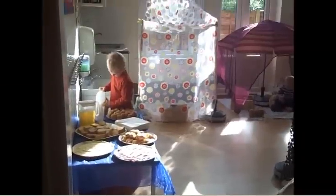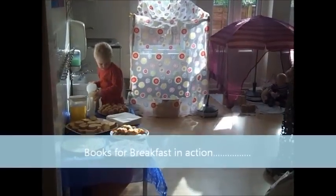So basically you set up the room with a variety of different spaces. Some enclosed, some small, some larger, some open and floor defined. Breakfast is available, and for the first hour and a half of the day, the parents can come in with their children, have a chat with other parents, read a story, have a chat with the staff. It's definitely improved our relationships with our parents.